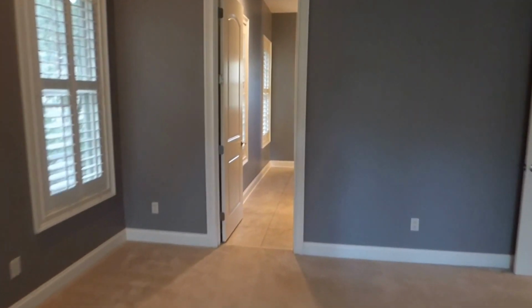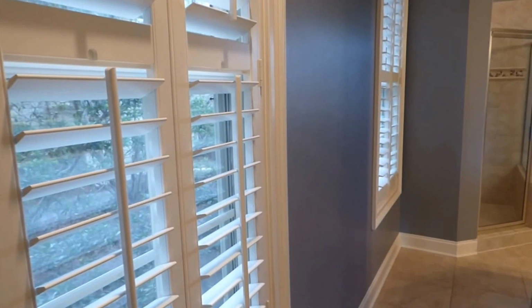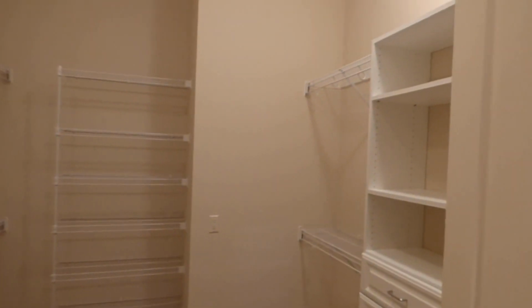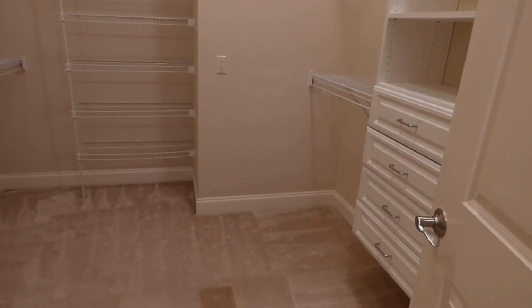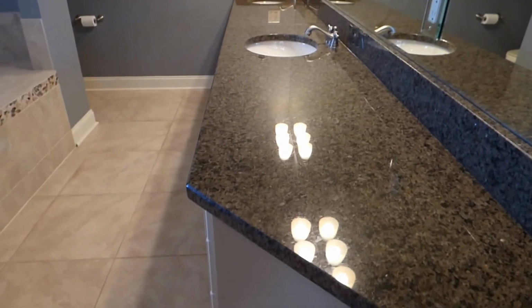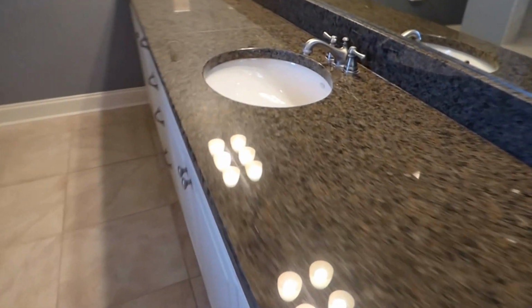And this is our private master bathroom. It has a tile floor with the large square sandy colored tiles. Very soft to the eye. Two windows going down the hallway, plantation shutters. Big walk-in closet here to the right with the custom shelving for him and for her. And around the corner for privacy we go. We have several features here that are noteworthy. First, we have a very large, long, granite-topped vanity with undermount porcelain sinks.